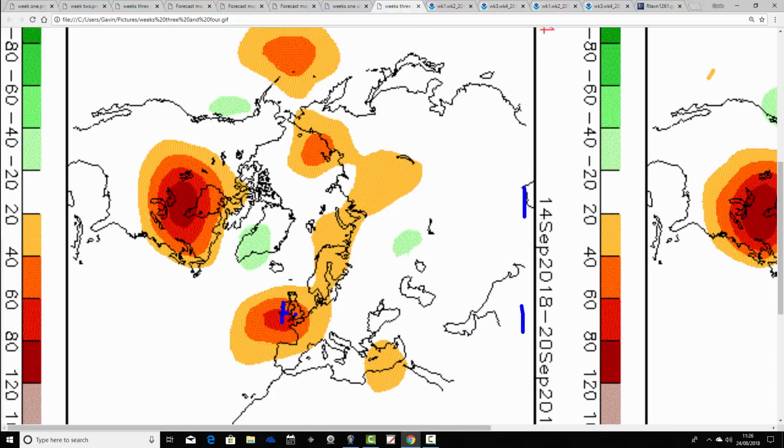You have guessed it, still got that high pressure centred over the top of the country.